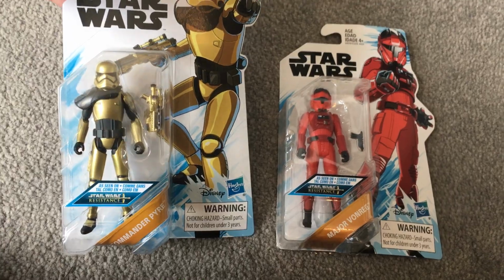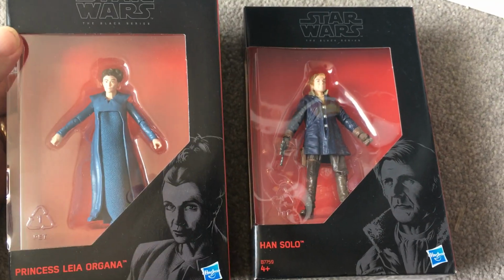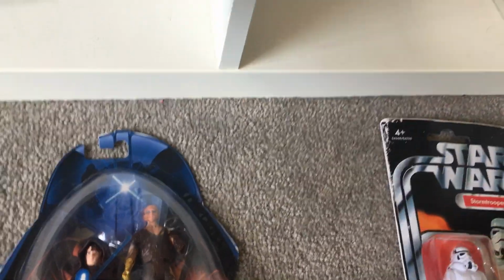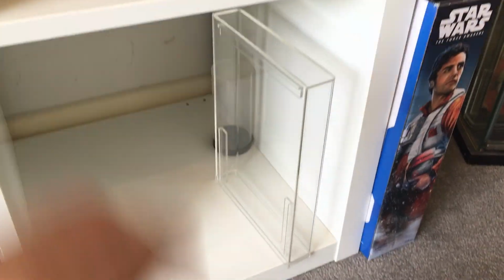Yeah, Commander Pyre is pretty cool. Then I've got a couple of Black Series 3¾ ones, the only two I've got. It's the only two I actually wanted, really, was these Leia and Han Solo. They'll probably get repacked and put in vintage collection. Yeah, so that's some of my carded figures. Space waiting for more carded figures.